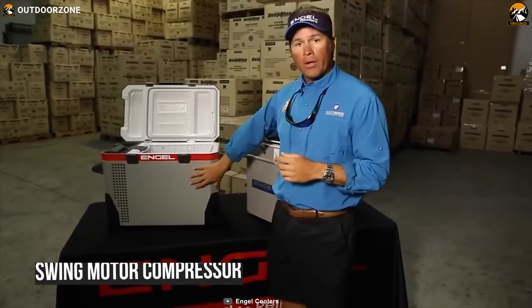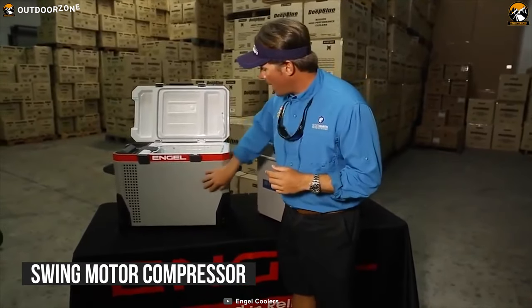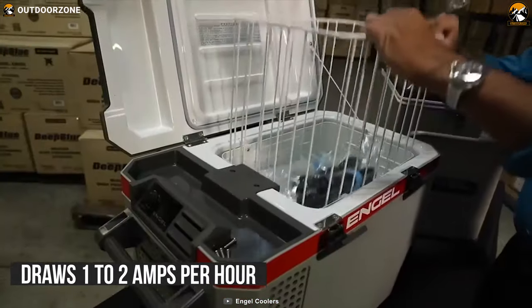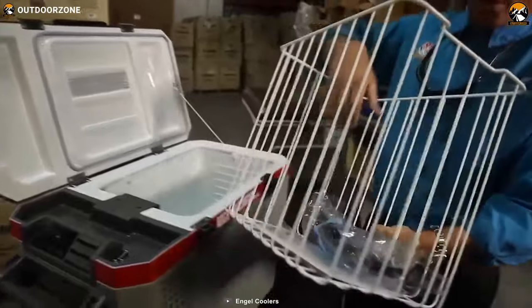It features a super quiet, highly efficient swing motor compressor, which typically draws around 1 to 2 amps per hour, making this freezer more power efficient than a traditional compressor.